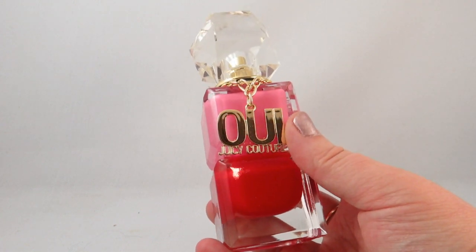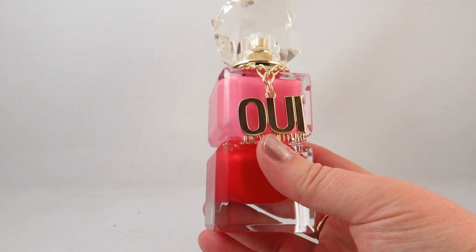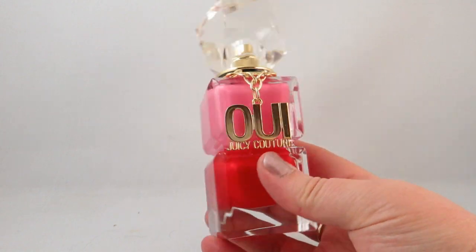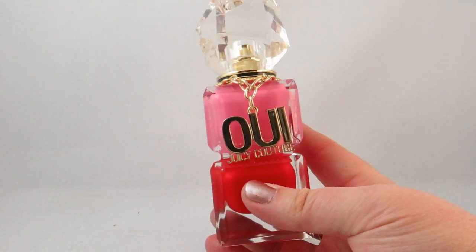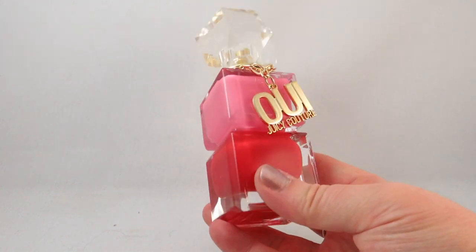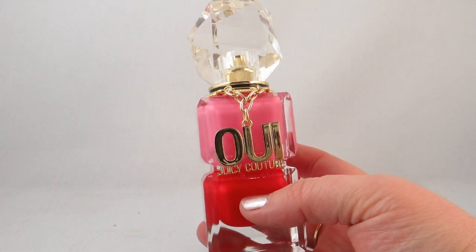This has no mandarin orange, so it doesn't really match with the other ones, but it does have notes that the other ones do. This is a very strong like for me. I love the bottle. I think it's original and cool. I love the kind of dual pink and red color that it comes with. It's definitely a heavier bottle.